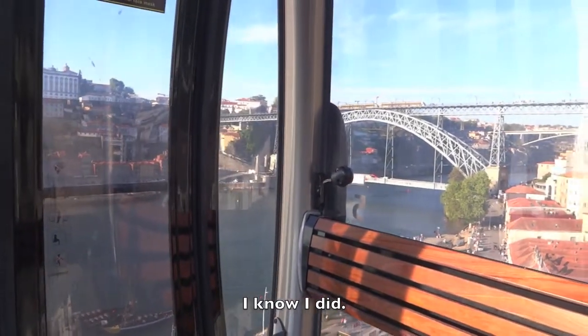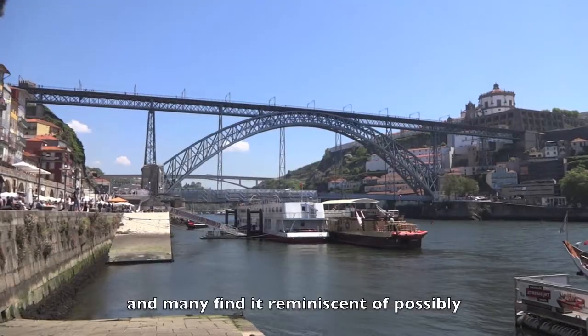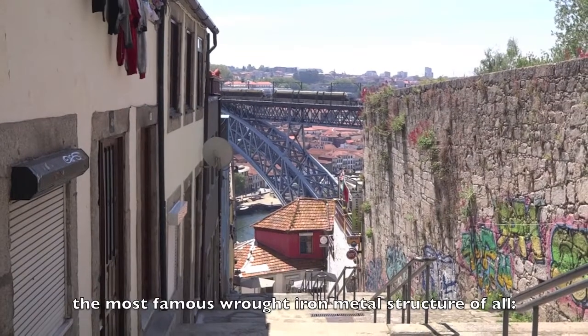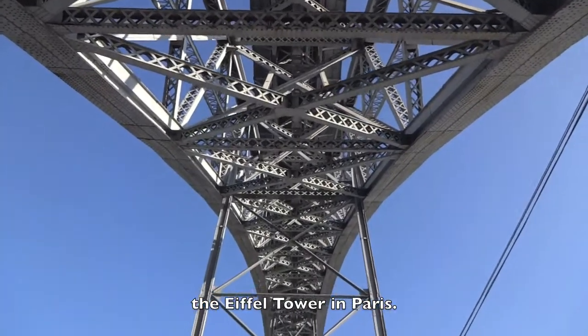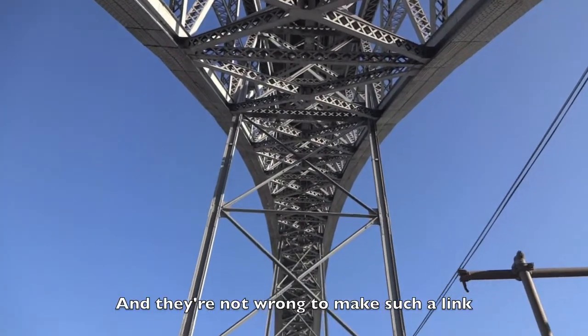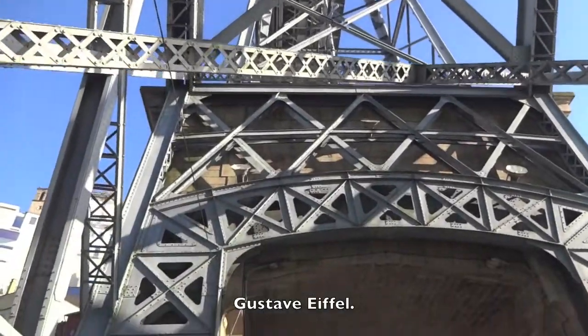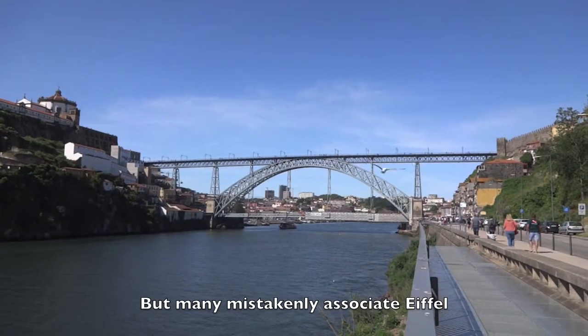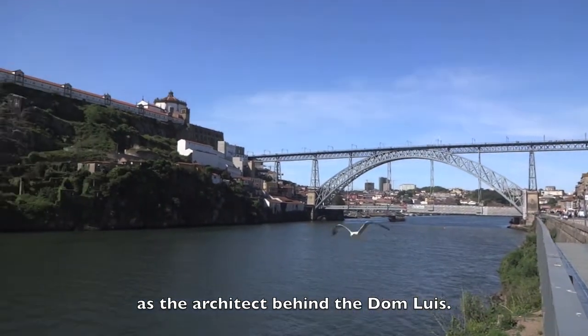I know I did. It is certainly a striking structure, and many find it reminiscent of possibly the most famous wrought iron metal structure of all, the Eiffel Tower in Paris. And they're not wrong to make such a link, as the bridge does have a connection with its engineer, Gustave Eiffel. But many mistakenly associate Eiffel as the architect behind the Dom Luís.